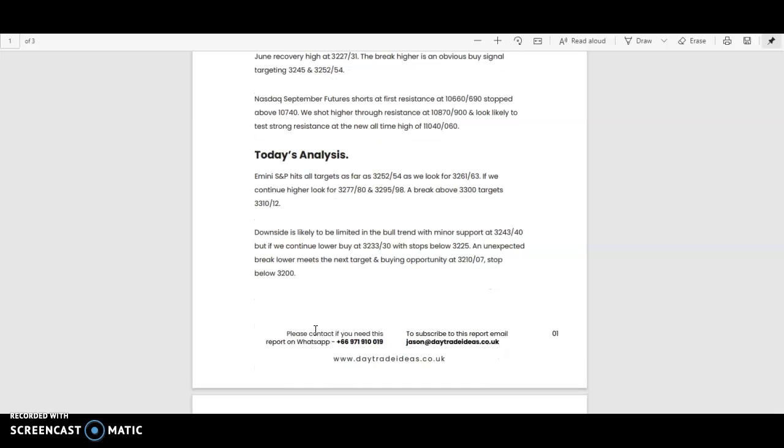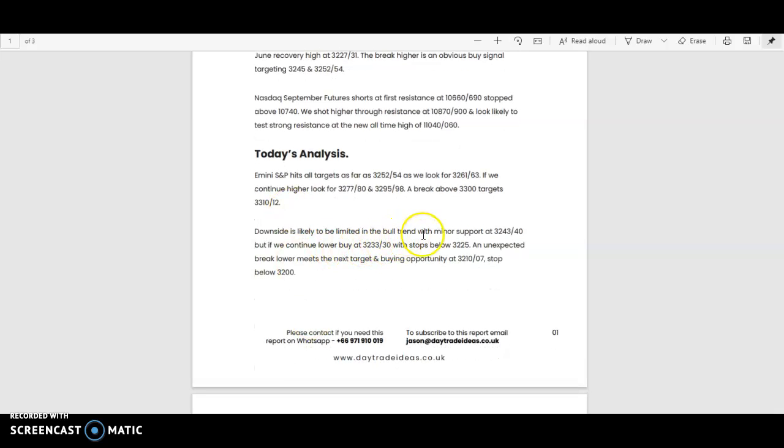In today's analysis, I said the downside is likely to be limited in the bull trend with minor support at 32.43, 40. So by the time I wrote the report, we'd already hit 32.52, 54, and I was looking for minor support at 32.43, 40. And if we went down to 32.33, 30, that was a better buying opportunity.